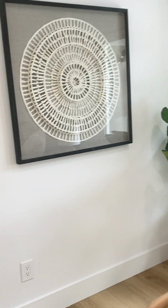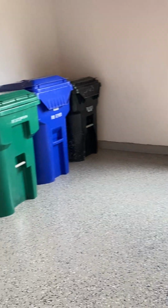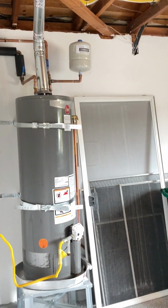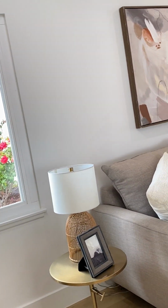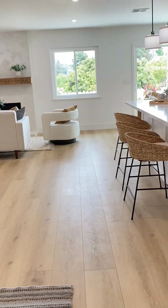Take you out here quickly to the garage, just for a peek. Okay, see? You can get a nice car in here. Room for trash cans. New hot water heater. Everything's a coat on that one there. That looks good, guys. Yeah, touch up paint even when you knock up the walls. Sometimes these guys forget. Just leaving the paint for y'all. All right. Anyway, let's go take a look.